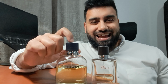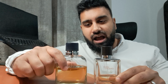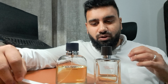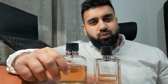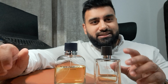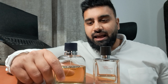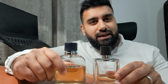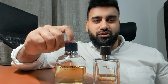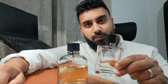This one just works excellently in the summer months over Terre d'Hermès. I feel the citruses in the opening and that soapy sort of lavender quality work so beautifully in the high heat of the summer. Whereas Terre d'Hermès in the really high heat of the summer can become a little bit cloying. Both work, as I've said, really well in the spring, the autumn and the winter. But in the summer, I feel like Dolce & Gabbana pour Homme edges it over Terre d'Hermès.